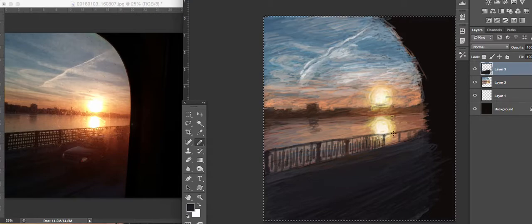Back when I was in art school, I would sometimes paint barefoot just so that I'd be taking in all that sensual stimulation.